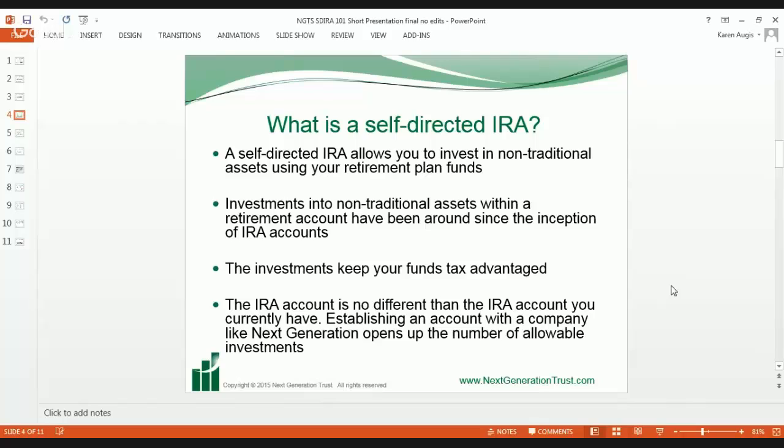So what is a self-directed IRA? It allows you to invest in non-traditional assets using your retirement plan funds. Self-directed IRAs are similar to regular IRAs. They've been around since the inception of IRA accounts. The investments keep your funds tax advantaged. And establishing an account with us is opening up a whole new world to diversify your portfolio and the number of allowable investments that you can have in your self-directed IRA.